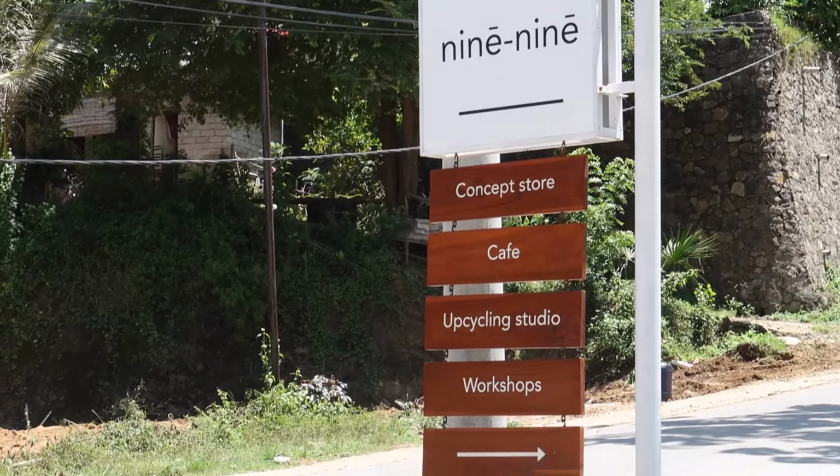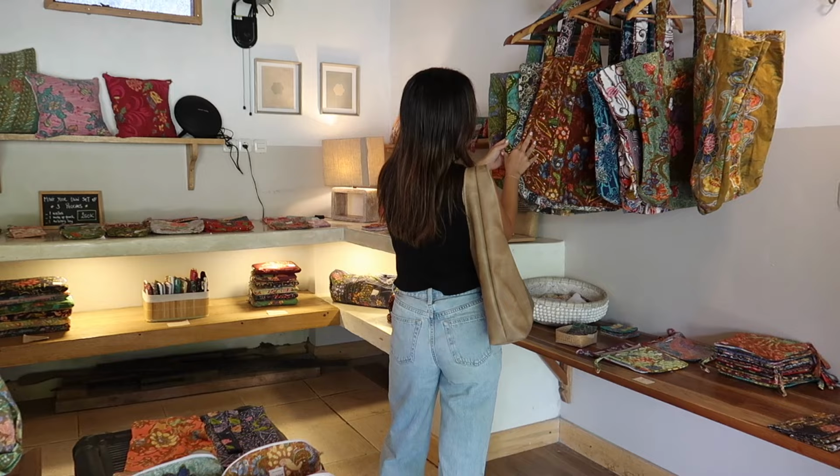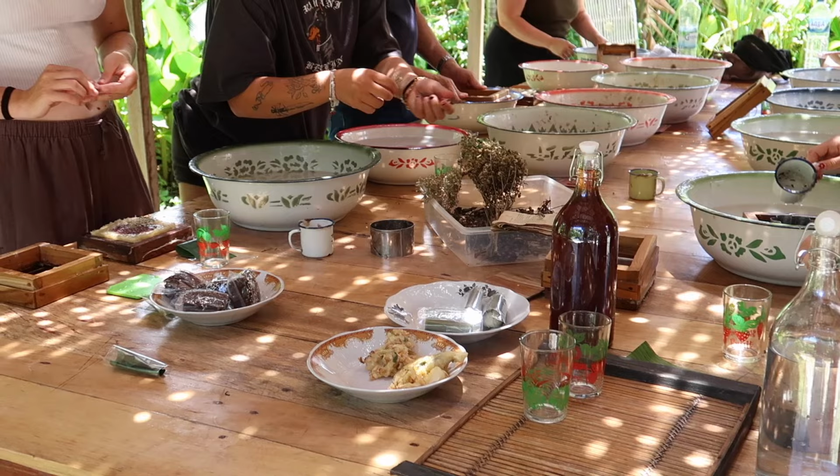So I went to this cafe called 99 Cafe, and I would highly recommend you check it out while you're here in Kuta. It's interesting because they don't really have a set menu here. So when you come here, you can just ask what they have for the day.